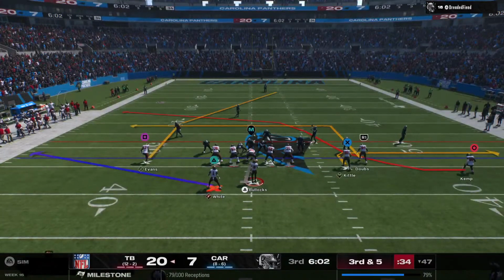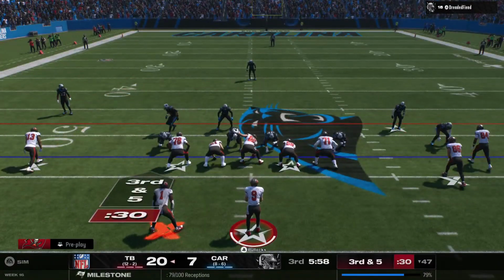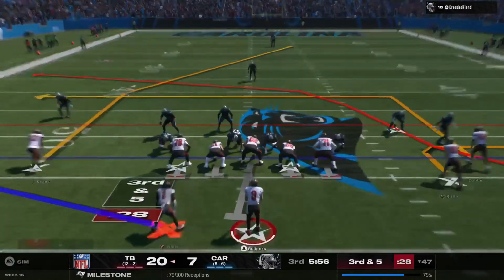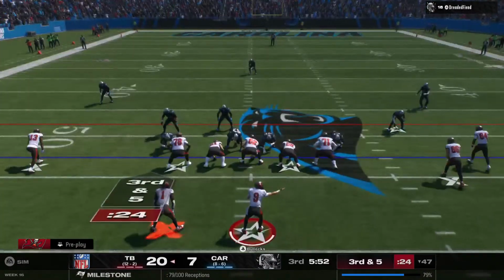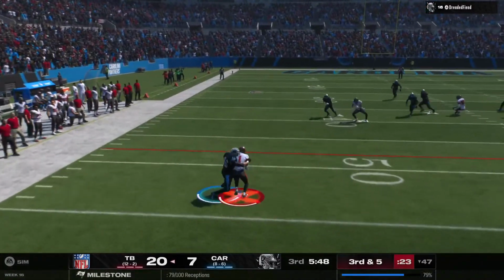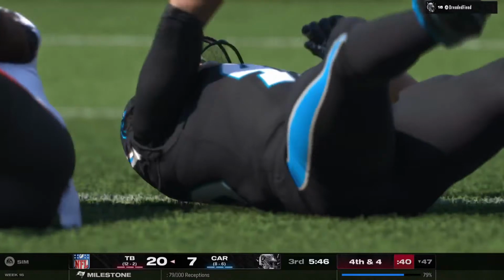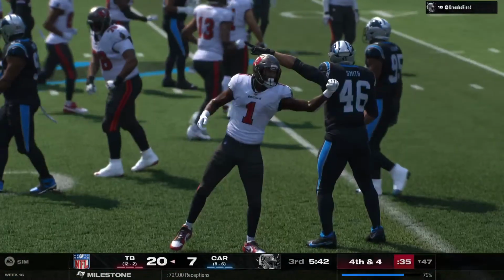And the Panthers into the nickel set, 3rd down coming. Throwing from the gun here. It's into the hands of Wright, and nothing doing on that run. Defenders bottle it up quickly.